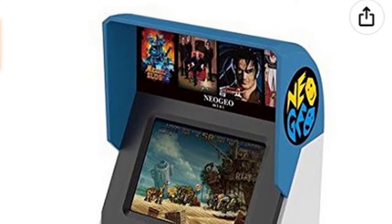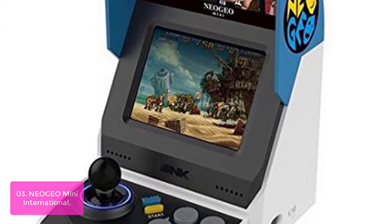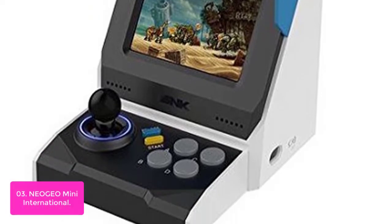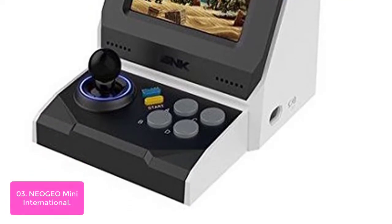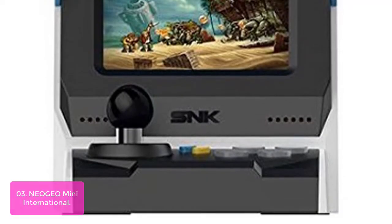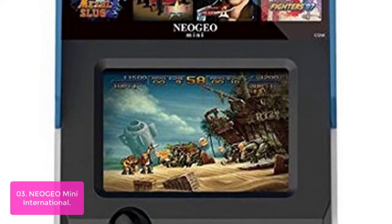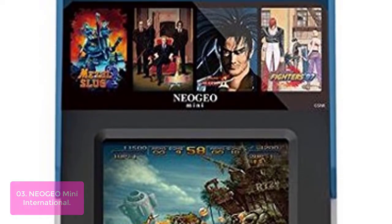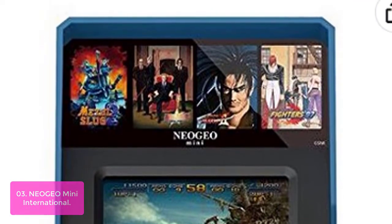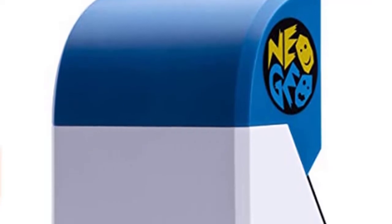List number 3, NEOGEO Mini International. NEOGEO Mini International is a compilation of the best titles ever released on the NEOGEO platform, including Fatal Fury, King of Fighters, Samurai Showdown, and Metal Slug. It also offers several features such as full compatibility with all games by adding save/load options to previous titles. NEOGEO Mini International's traditional arcade machine design allows players to play the game without connecting to a TV.